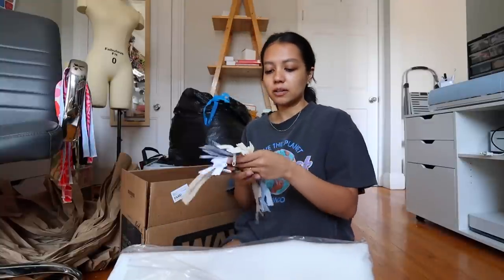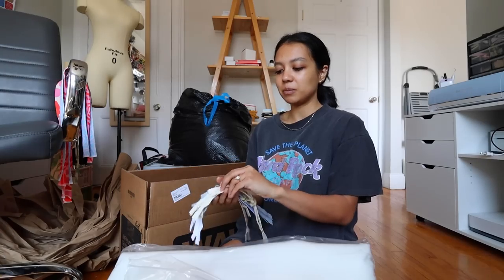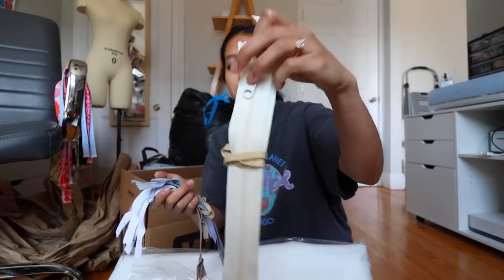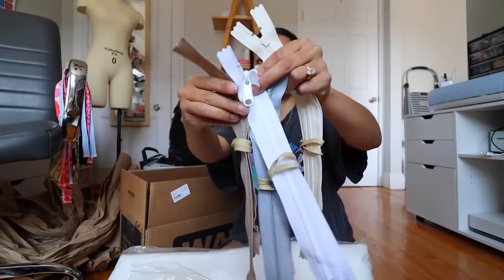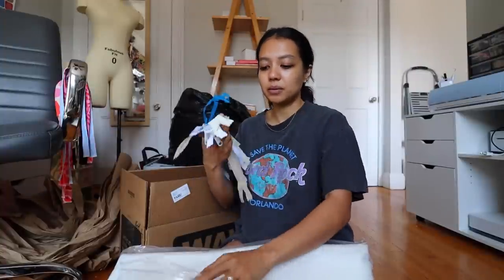I got a few neutral colors because that's what I'm going for. I love that the zippers are large because I hate when you can't really grab onto the zipper because the pull thing is too little. These are the colors I got, and I love them. I'll link the ones that I got below in case you're interested, as well as this, because it's a really good deal.